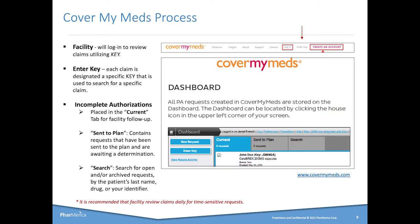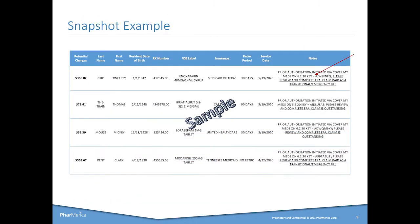When you log into the portal, you will need to enter a key to start your prior authorization form. You will receive this key when you receive your communication email from your advocate in the Clinical Hub. This is an example of the communication you will receive from your advocate. As you can see, we will provide you with resident last name, first name, resident date of birth, medication name, insurance plan, date of service, and in the notes section, you will find the key and any other instructions you will need to complete the prior authorization request.